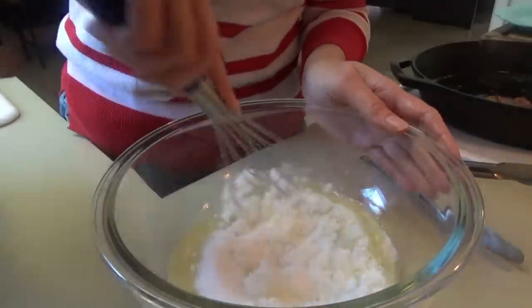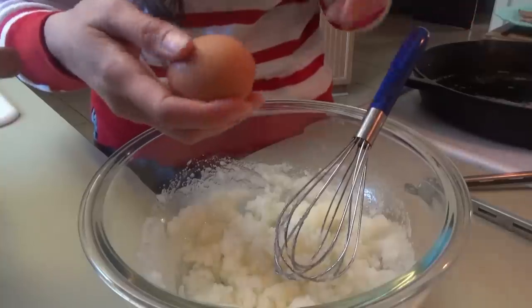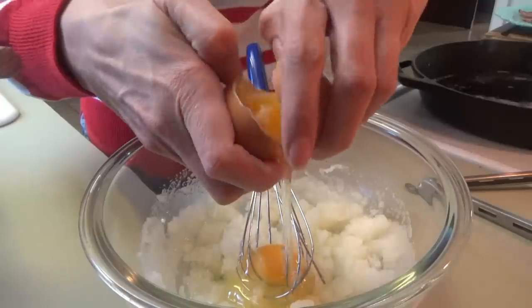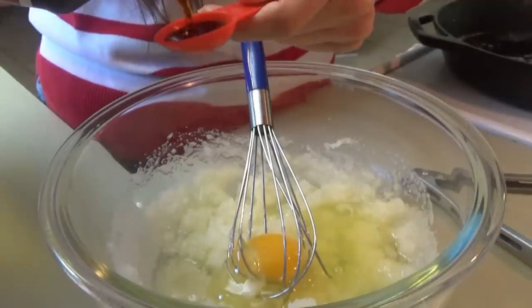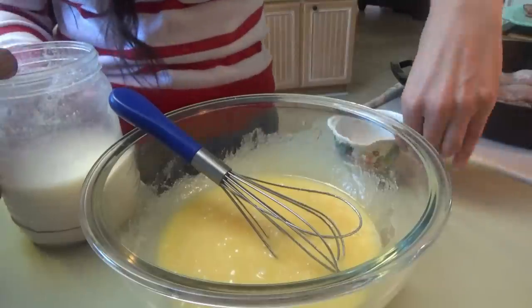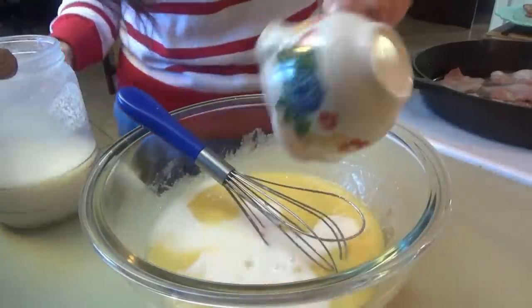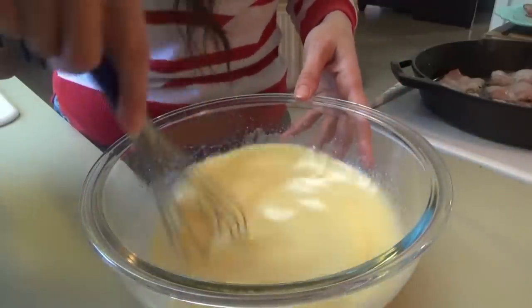Alright, we'll mix all of this together. Okay, we're putting in 1 egg and 1 egg white. 1 1/2 teaspoons of vanilla. And 1/2 cup of buttermilk. Alright, so that's all the wet ingredients. We're going to set this over to the side.